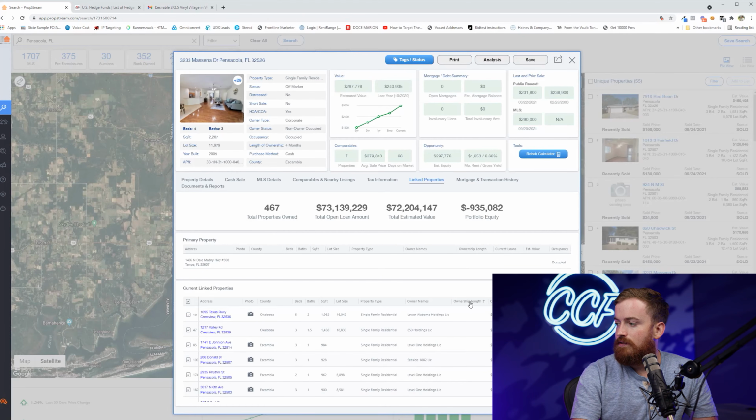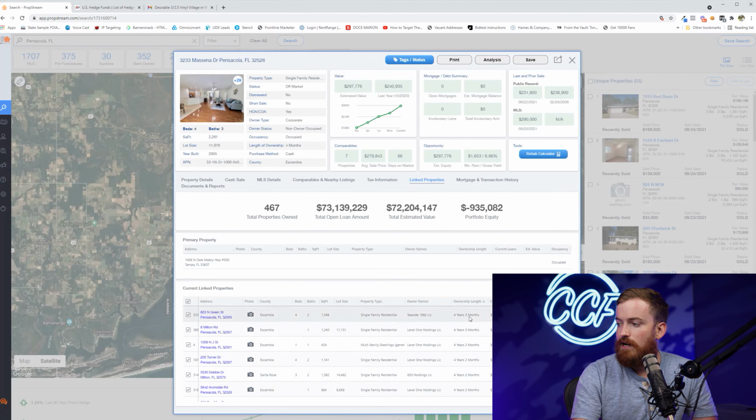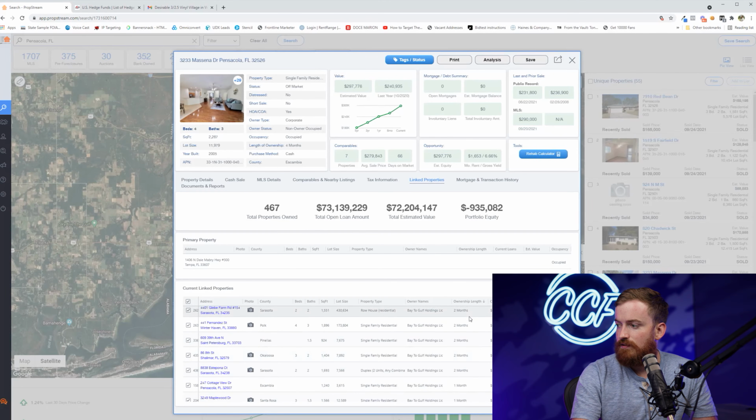We can look here and see that on these, they've been at it for a long time. They've been buying a lot, very consistently, even very recently within the past couple months. So this, in my opinion, is most definitely a hedge fund and is absolutely somebody that I'd want to reach out to and see about adding them to my buyers list.